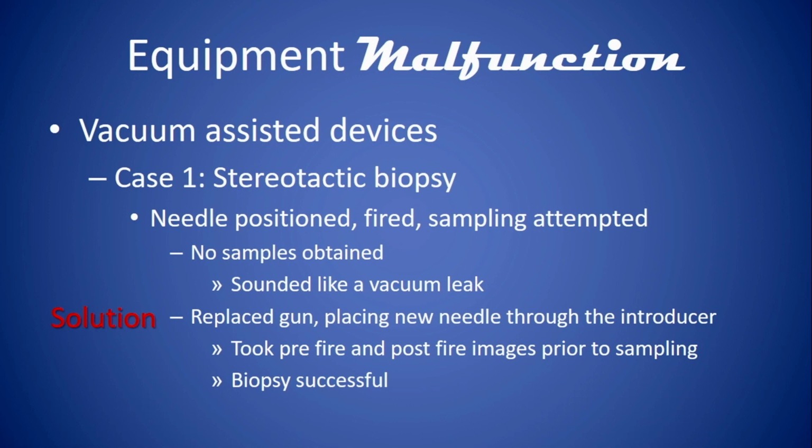So mostly this happens with our vacuum-assisted devices. In this particular case, we got the needle in position in the breast. We fired, we attempted to sample, but we didn't get anything. And in fact, there was a hissing sound from the biopsy device. So obviously there was a leak somewhere. It wasn't anywhere where we could find it. So out comes the needle, and we replaced it with another device, and it worked absolutely fine. We did not, however, remove the introducer that was already in the breast. So it was pretty easy on the patient, just one gun for another.